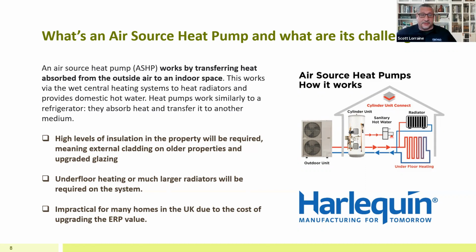Research we've seen states that the average cost, based on 38% of oil heated homes that were surveyed, to upgrade would be £23,000 to take these measures to bring them all up to a standard, and a further 27% having costs over £30,000. And if you put that against what it will probably cost to upgrade to HVO, that's about £500. So it's a significant difference there.